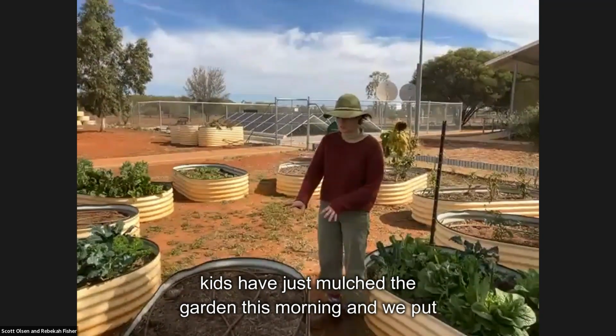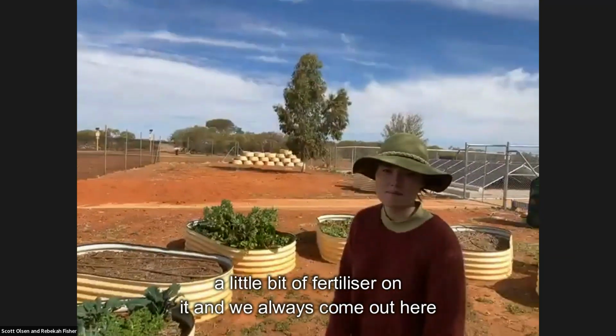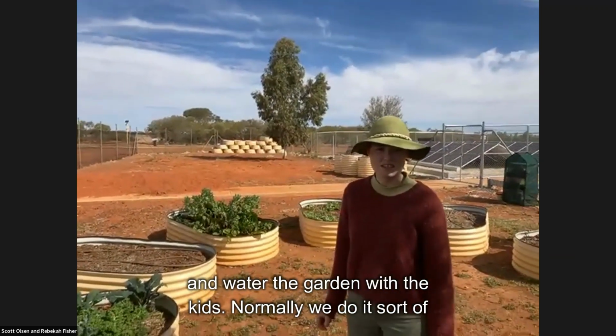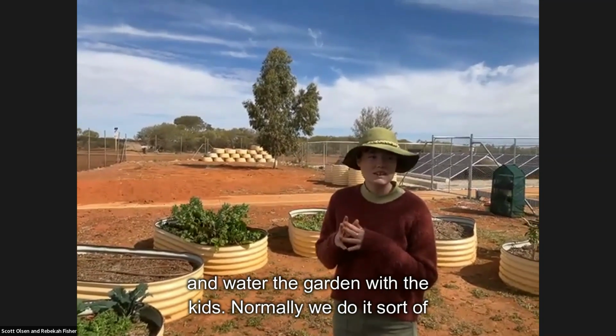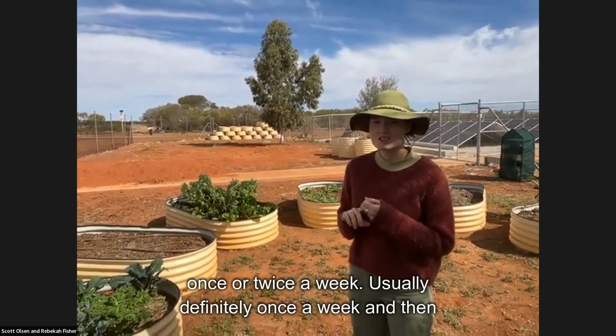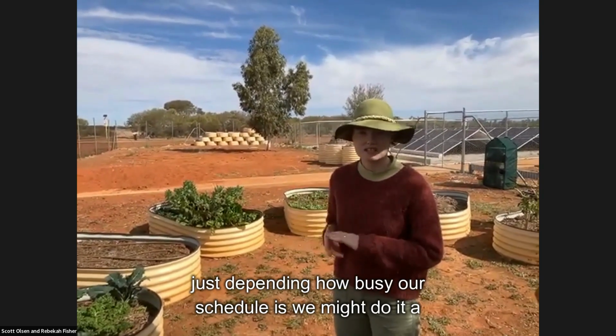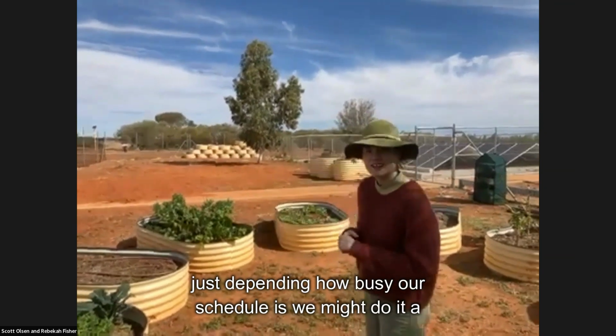The kids have just mulched the garden this morning, and we put a little bit of fertilizer on it, and we always come out here and water the garden with the kids. Normally we do it once or twice a week, definitely once a week, and then depending how busy our schedule is, we might do it a second time.